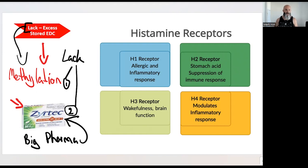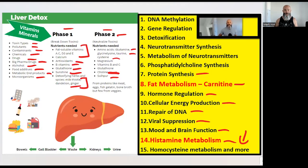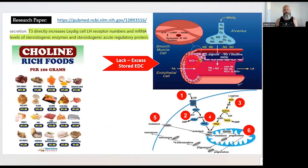Now, let's just quickly unpack this important thing here called choline. So that's where you can get choline. And choline is super important for testosterone production. Why? Because choline turns into acetylcholine, which is a neurotransmitter that triggers the production of nitric oxide, which is critical for testosterone production. So as you can see here, it's rich in animal foods, and they tell us not to eat a lot of animal foods, and it's hardly any in plant foods whatsoever.